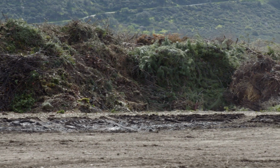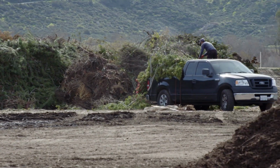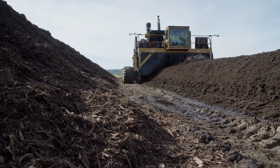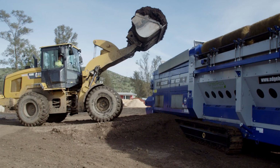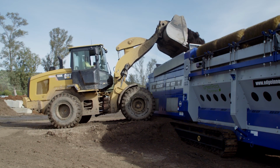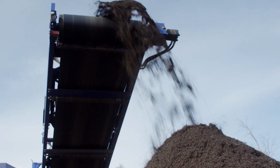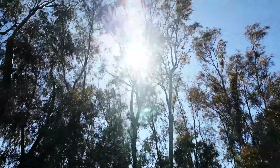At SDG&E, we have begun to work with our contractors about getting that green waste recycled and putting it not in the landfill, but in areas where we can manage soils and let it compost. This is a way that we can increase our sustainability initiatives as a company, but also lower our carbon footprint and have a positive impact on the environment.